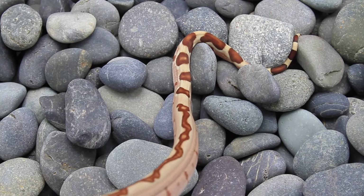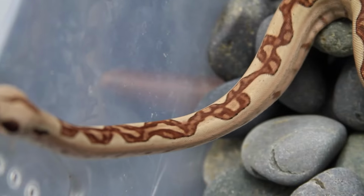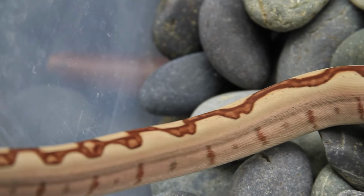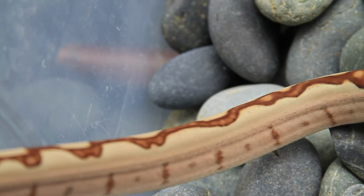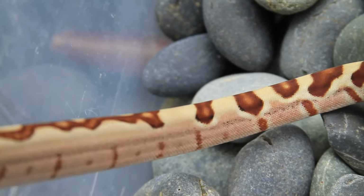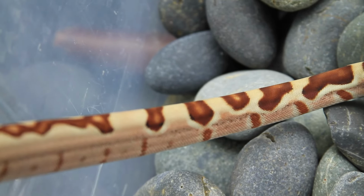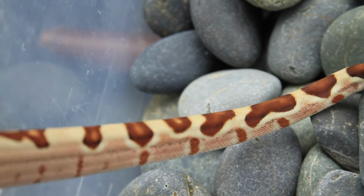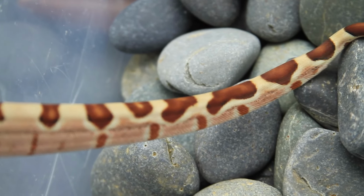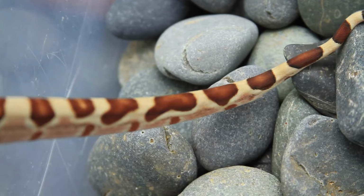Let me just get her back in the camera. You can see how well these 3 genes go together. The striping from the jungle, the clean pattern and the contrast from the jungle, the light colors from the Hypo, the pastel from the Marron. It's just a great combination. And these animals just kind of blow me away with how beautiful they are.